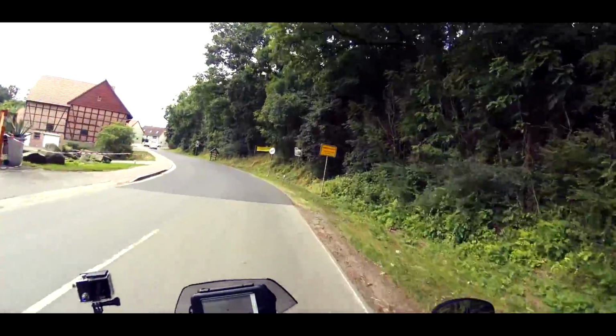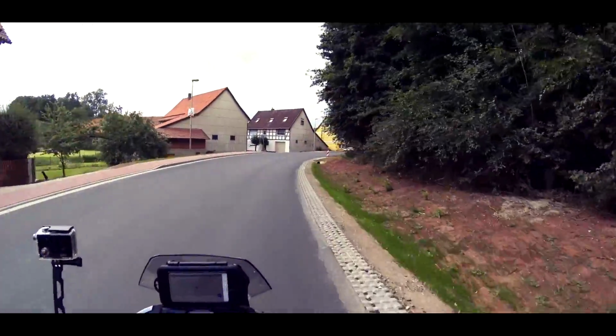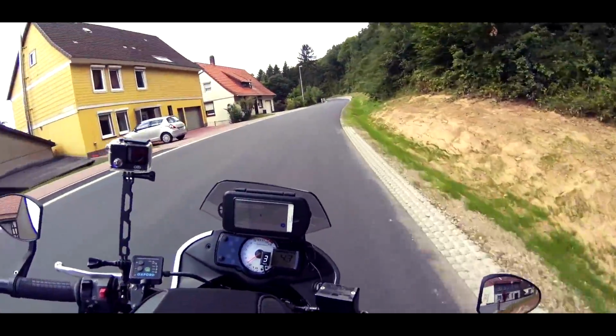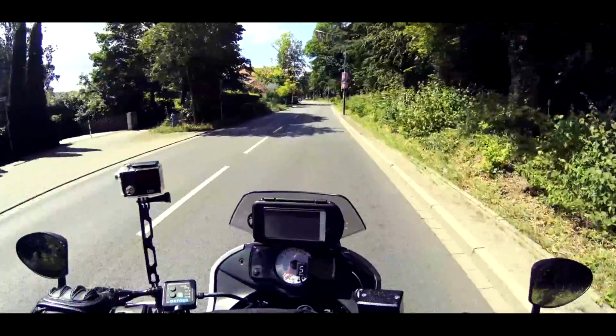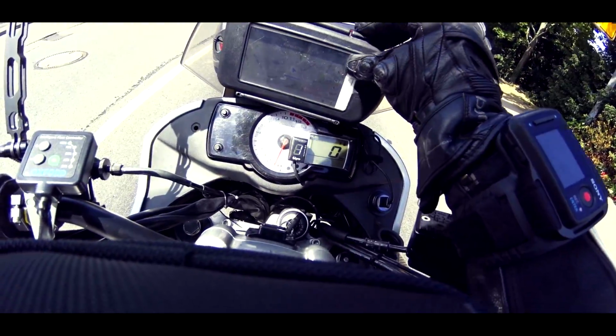Then we're in Schwiegershausen, at which point I need to just pull up and set the next waypoint in the wonderful Google-driven navigation system, which I've already had a bit of a swear at. What the f***? Oh, oh, come on, you f***ing bend. Will you f***ing come on?